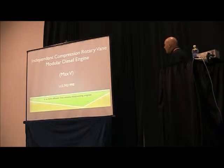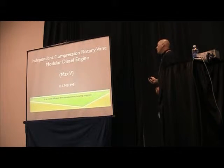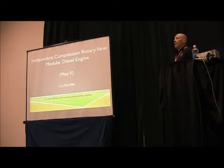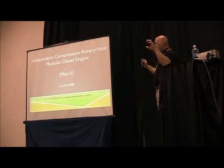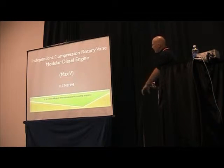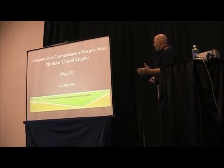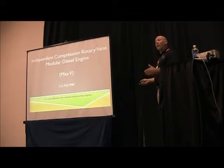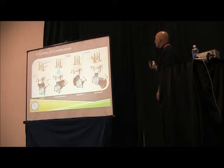The result here of our innovation is an independent compression rotary vane modular diesel engine. And the premise behind this is that if we take the events of combustion and we split them up so they're in their own separate physical body, we can optimize each individual event in combustion, increasing the efficiency overall without compromising the adjacent events.